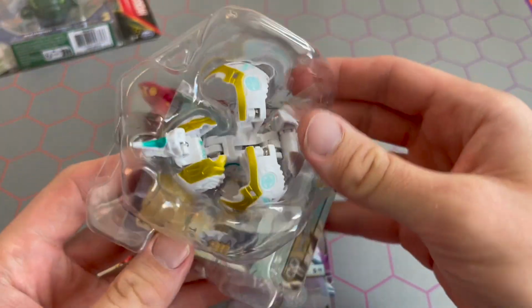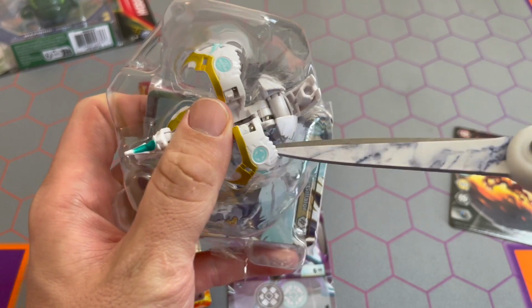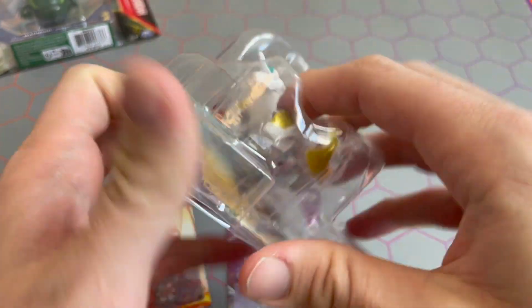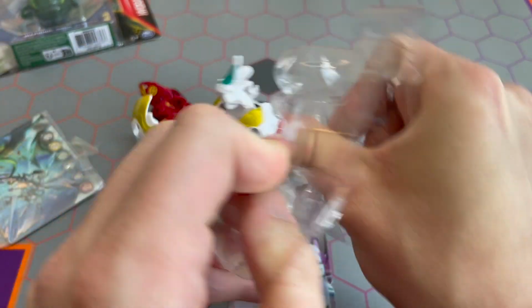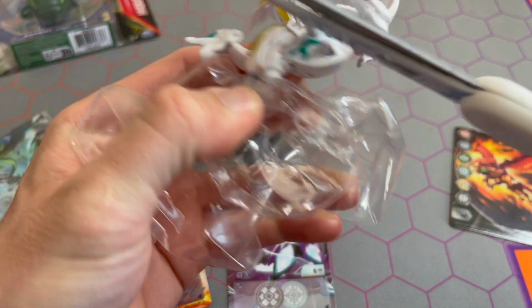Okay, so we've got one subpar fusion. We've got one that's really strong with fusion cores. This guy, I can't get the scissors in there. Shove him out. What are these next two going to be?